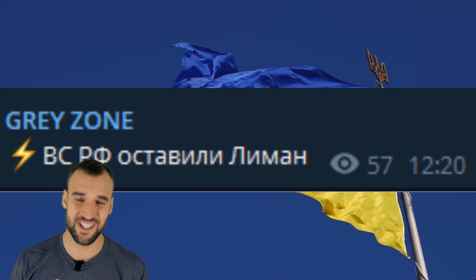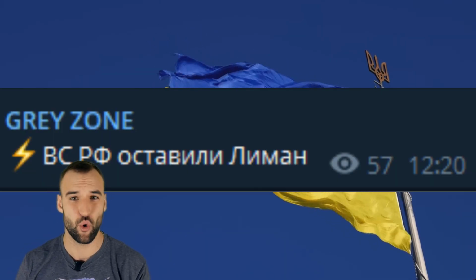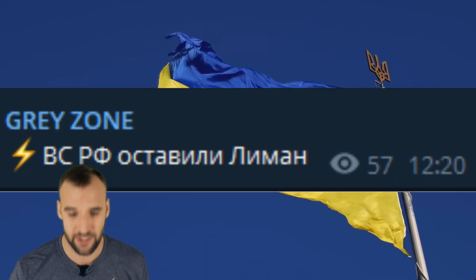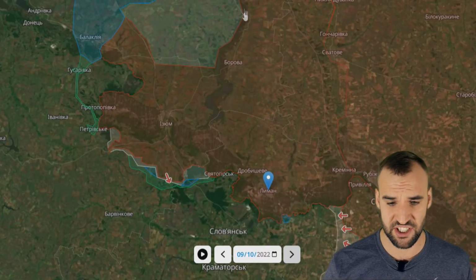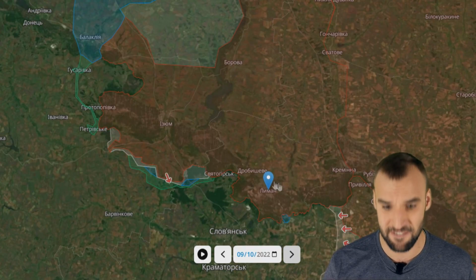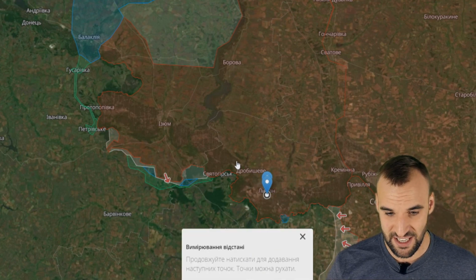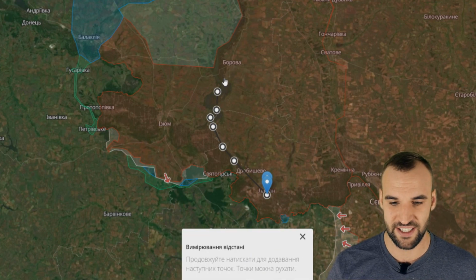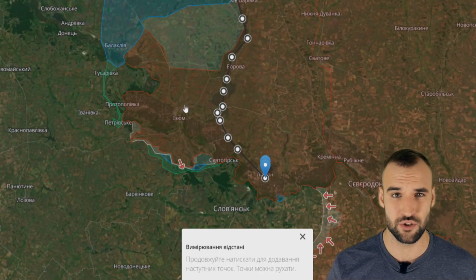We have this Russian Telegram message that Russian forces have fled even from Lyman, or that Lyman is the new front line. See, Izium is here, so Izium has fallen, and everything west from the Oskil River is possibly surrounded. And the Telegram message says that Russians have fled Lyman or are trying to make a new front line here. That means that this is probably the new front line here, and everything west from this front line is lost to the Russians.